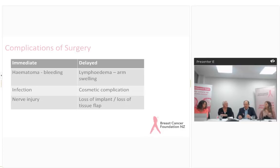And then we have the delayed complications. Lymphedema is a big one, especially if you've had an axillary dissection and radiotherapy, because that is stopping the lymphatic drainage that's coming up your arm. That flows through the same lymph nodes and everything that we've operated on. So we take those out, you get a build-up of fluid behind that.